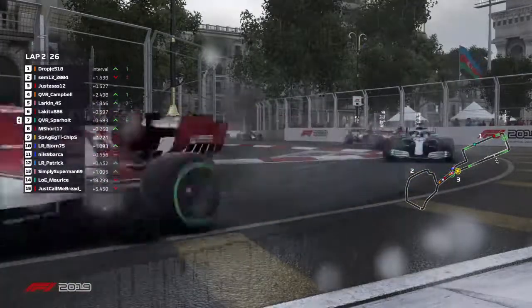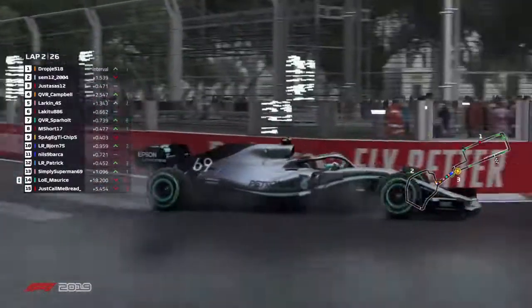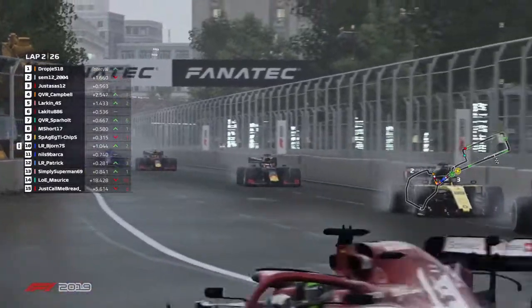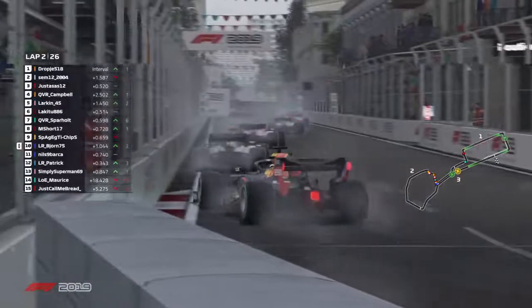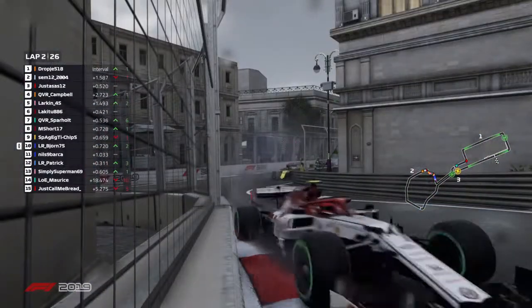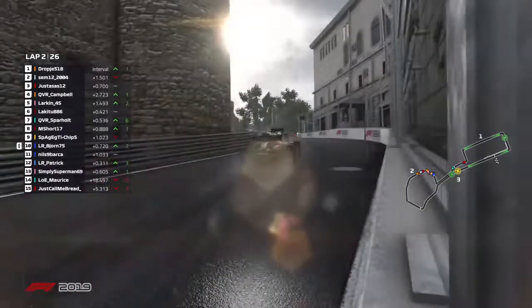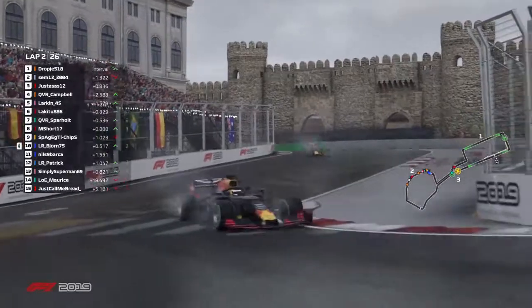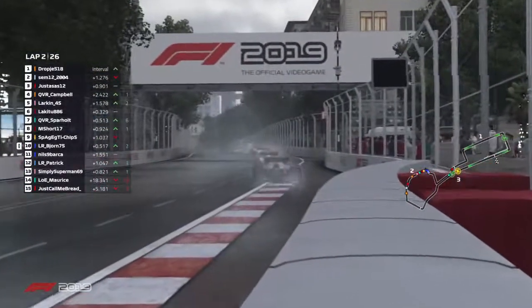Eloy Morris though is down 10, so he must have had some kind of issue. I don't know what's happened to him, but he's dropped down the order like a stone in not very much time. So I really don't know what's happened to Maurice, but he's still ahead of Just Call Me Bread. It doesn't look like he had any damage though, so maybe he had a spin, maybe hopefully avoiding contact with the wall, which would be very fortunate for him.